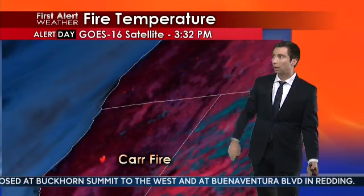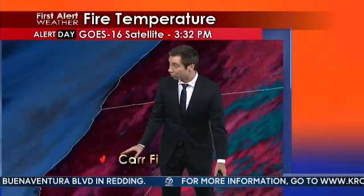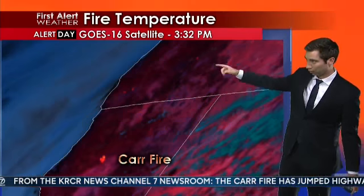This image was taken a little over 30 minutes ago, and you can clearly see that the Carr fire is very active once again. Unfortunately, I've actually seen some brighter temperatures showing up. We're starting to see a little bit more of the yellow showing up, so indicating even a little bit more heat with this fire as we head later into the afternoon hours. You'll also notice these little specks right here. These are all those lightning fires that started about 2 weeks ago in southwest and central parts of Oregon.